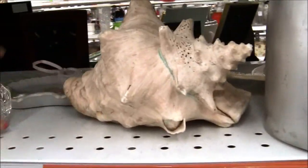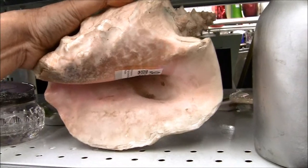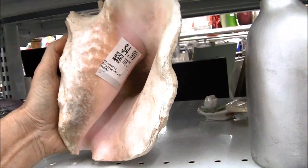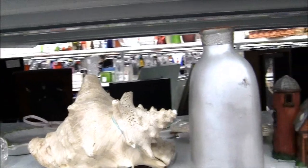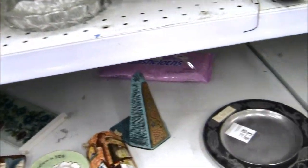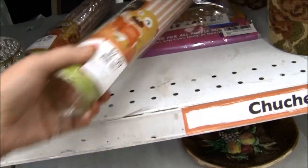Look at the shell. These can be $15 to $20 on eBay. I have a collection of these conch shells. They're really, really nice. But I don't think I need another one. I get them at yard sales and stuff sometimes. They don't value them very much. You can get them for a dollar. I've never tried to resell one on eBay, though.